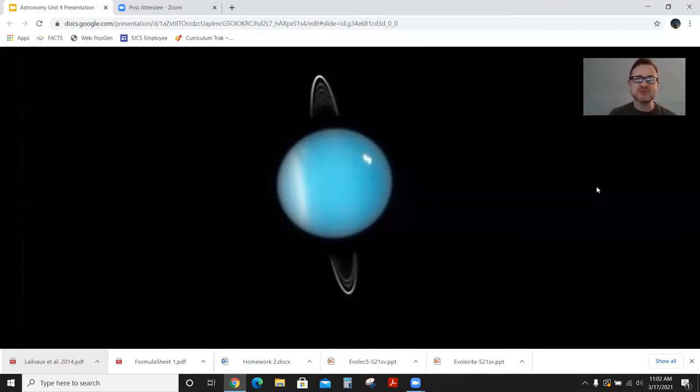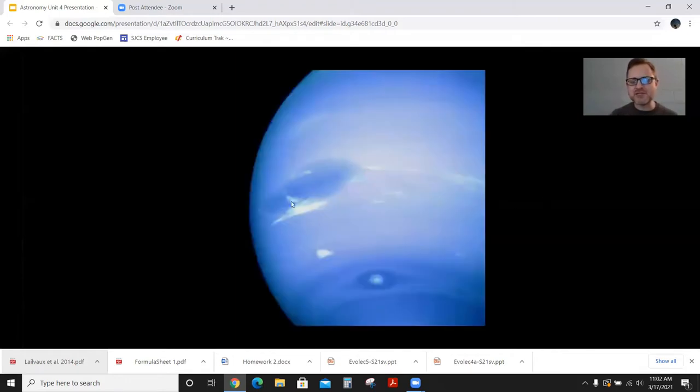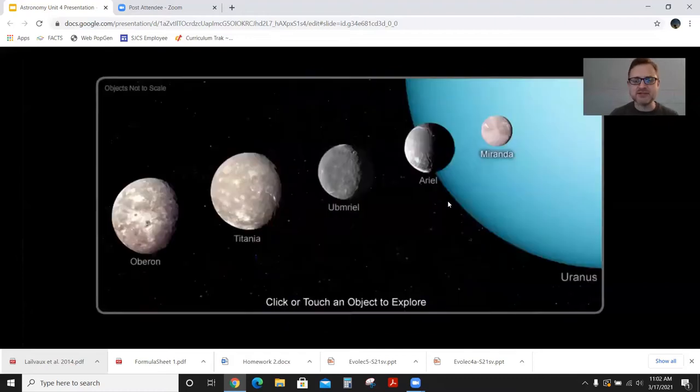Now you can see Uranus rotates on its side. There's a lot of debate as to why. Maybe something, an asteroid or something smacked it. Maybe it got, you know, smacked on its Uranus. Anyway, no one knows for sure, but it rotates almost like an 80 or 90 degree angle. It rotates on its side like that. Here you can see it has storms in the atmosphere like any of the gas giants.